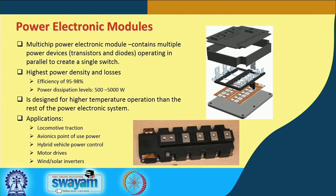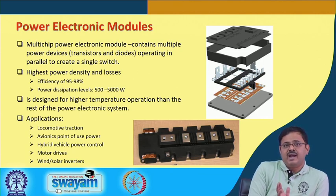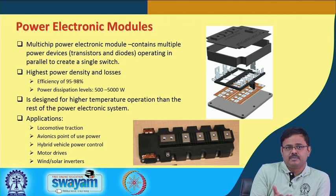95 to 98% efficiency. So, the power dissipation levels can be from 500 watts to 5 kilowatts. Compare that to some of the computing devices we are talking about, single digit watts, at most 100 watts. Okay. And they can be designed for high temperature operation than the rest of the power electronic systems.